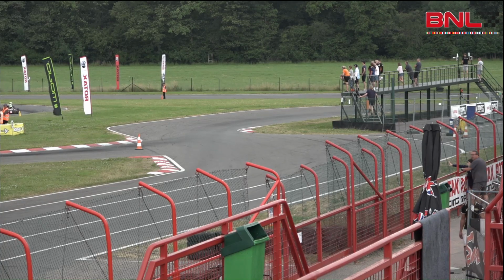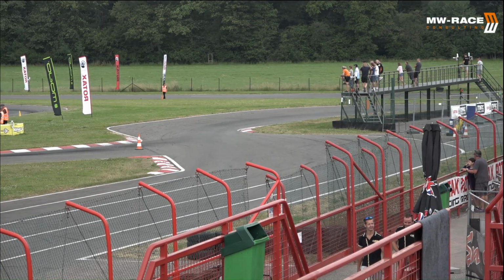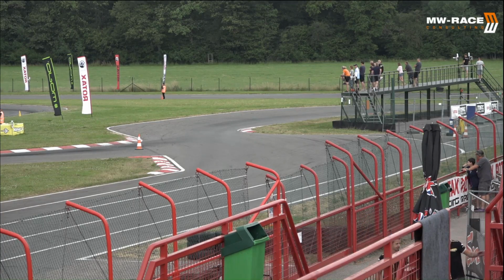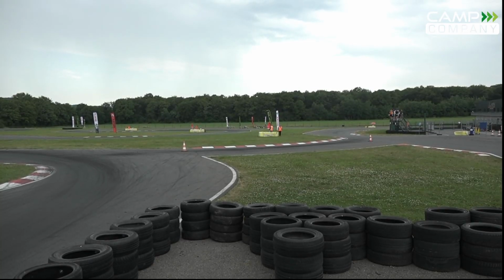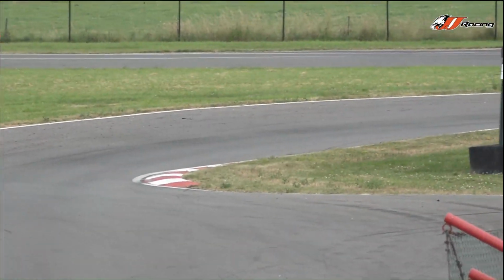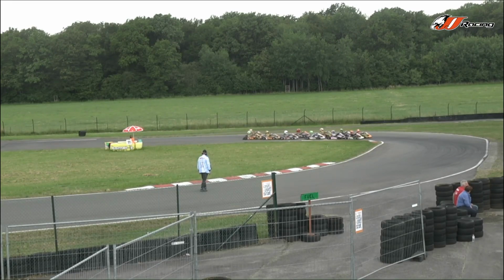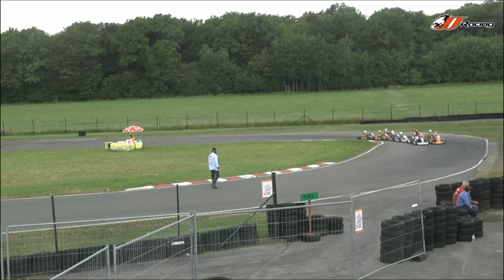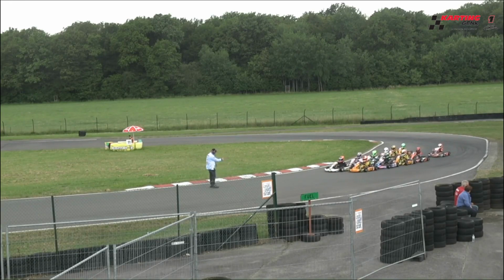So the weather conditions, there are clouds overhead. The wind has picked up here as the Rotax, Mojo and BNL Karting Series flags are definitely being buffeted by the wind. So the drivers now getting into the 2x2 side-by-side formation ahead of 13 minutes of action plus 1 additional lap. So in around 15 minutes time we'll see who is going to be leading the weekend results here at Karting d'Espagne.